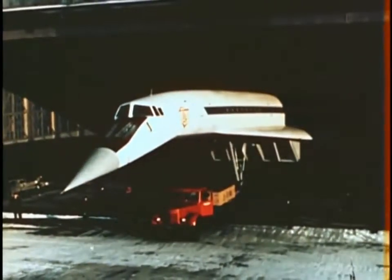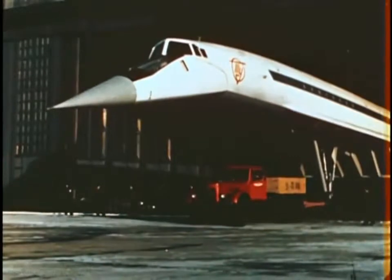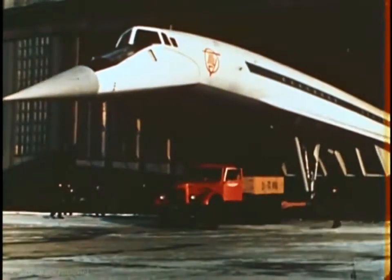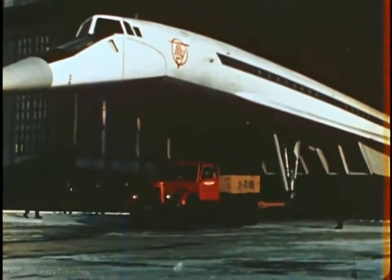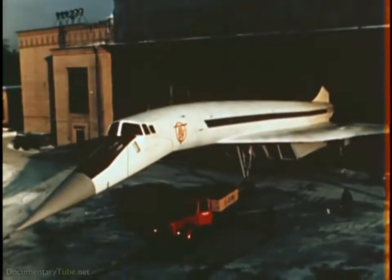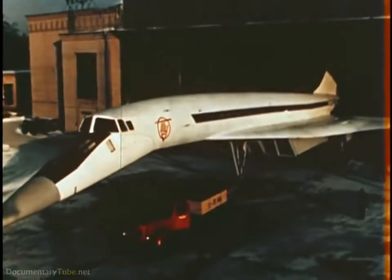How indifferent we've become. We've forgotten what it is to be astonished. Another new plane, one more, so what? But there is something unusual about it. It's long and has a sharp snout, and its head is lowered. There haven't been any like this before.